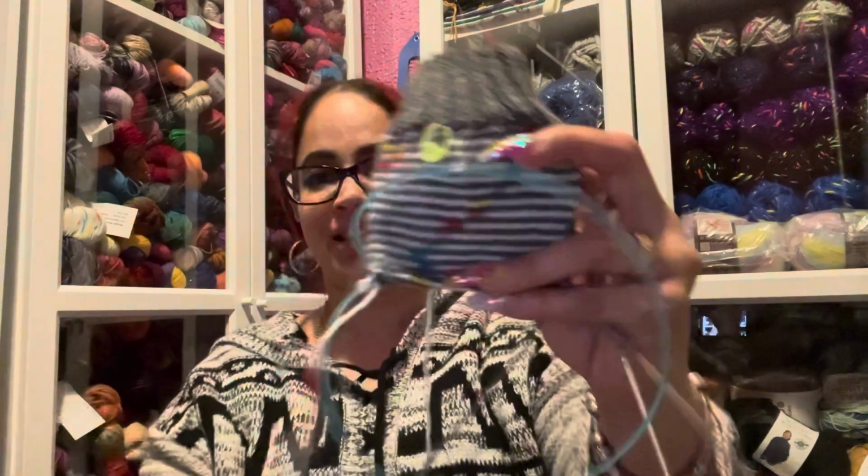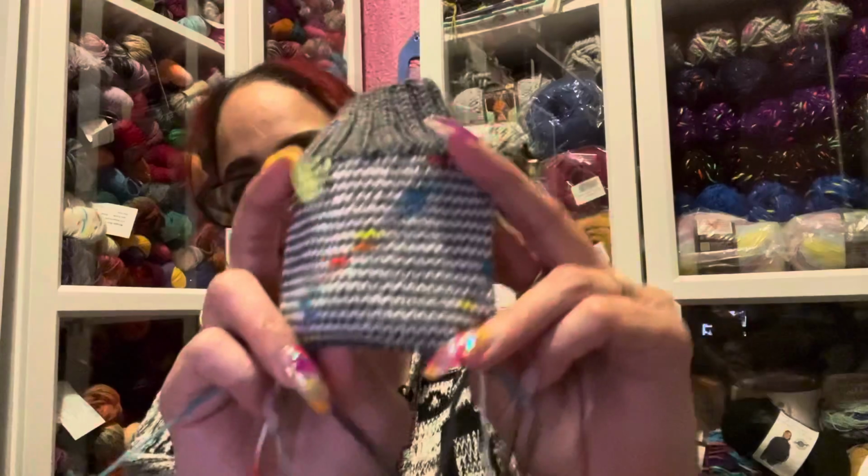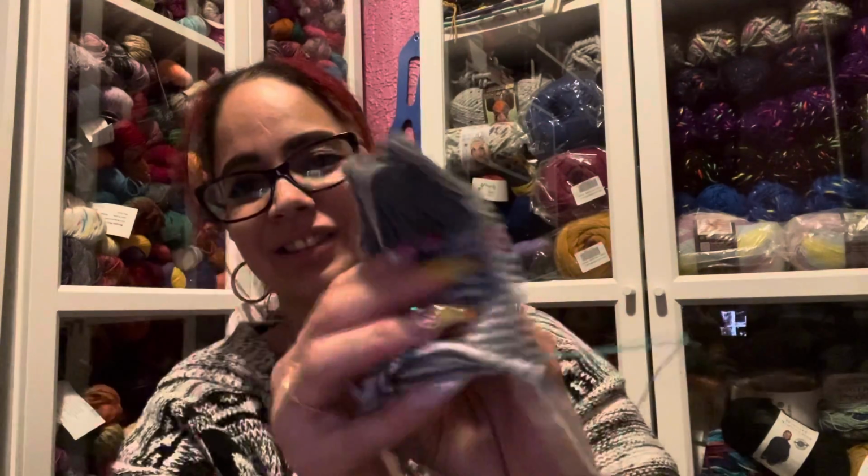But I figured I'd stripe these together and see what happens, because I've never done that before. And as you guys can see, it is so lovely. Like, you see the colors? I hope you guys can see. There you go. See how pretty? It has so many colors, you guys.